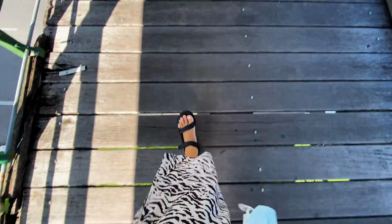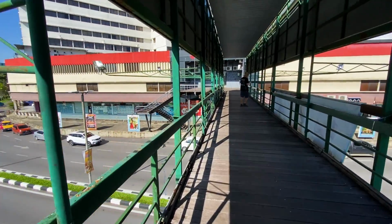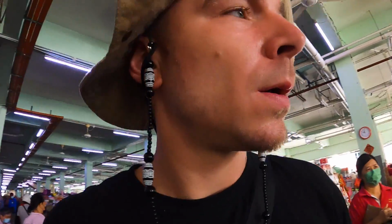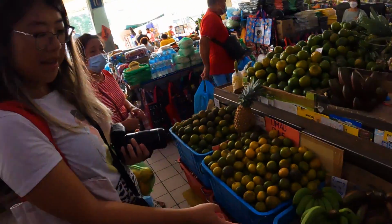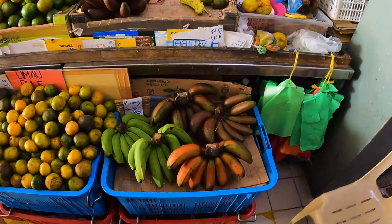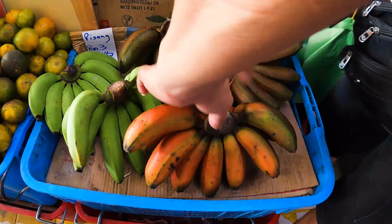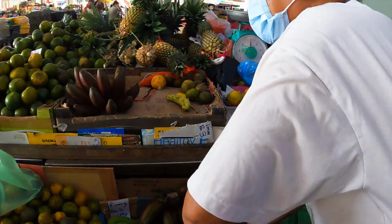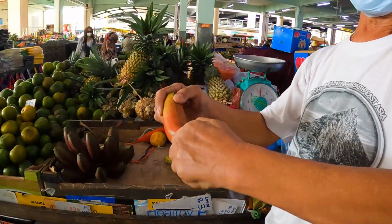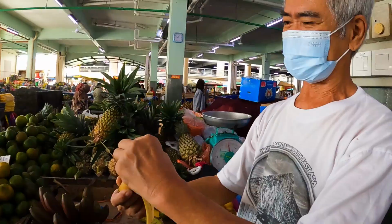I love the gigantic bridges that cross over traffic that have wooden planks on the bottom of them. Hello. Very nice. Have you seen red banana? Red banana. Yeah. 10 ringgit 1 kilo. It's for pisang goreng? 10 ringgit. For makan or for goreng? For makan. Oh yeah, there it is.